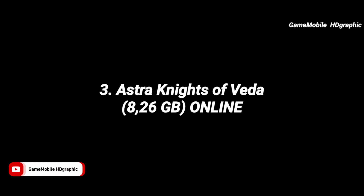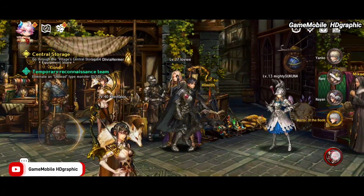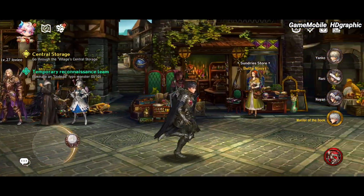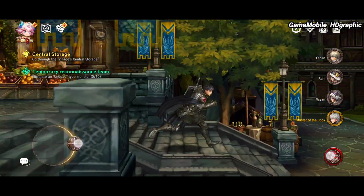Astrak Knights of Veda. Such a brilliant visual, probably one of the best side-scrolling graphic games on mobile. This game's visual reminds me of Vanillaware design. The way they create the buildings, characters, and how the atmosphere is really on point.